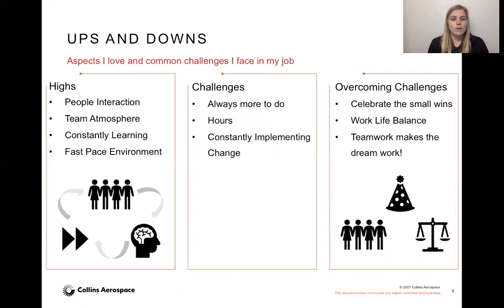So I want to give a couple of my favorite aspects of being an industrial engineer in the manufacturing world. So first is the people interaction. The best part about being an industrial engineer for me is working with others on projects. So working with the person doing the process to understand the limitations and struggles they have on a daily basis, and working to find solutions to make their tasks easier and more efficient and effective.